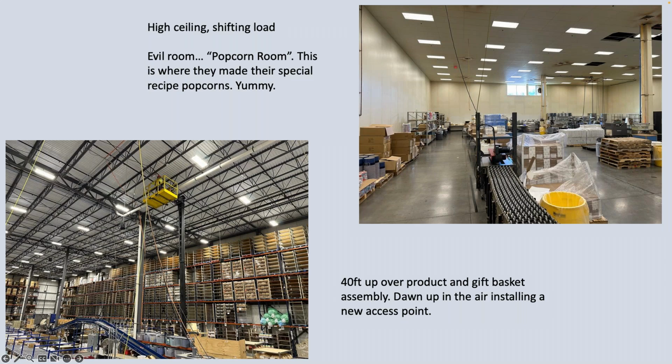Another room that was very evil, the popcorn room. I got to say, every time I walked in there, I walked out of there wanting to eat the entire place out because the popcorn smelled pretty good. But that's a challenging room. It's a tall ceiling, the load changes, things move around.